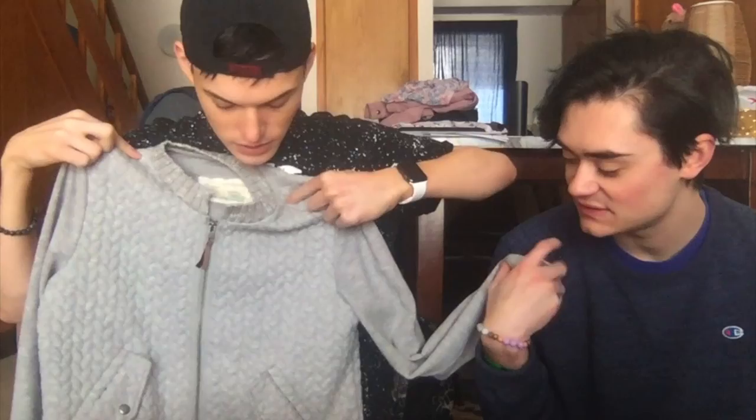I found this but didn't want it. He found this and didn't want it. Saturday Sunday, which is Anthropologie. It does need some sweater shaving. It's really cute. It's almost like a sweater bomber. This is going to be going to the RealReal.